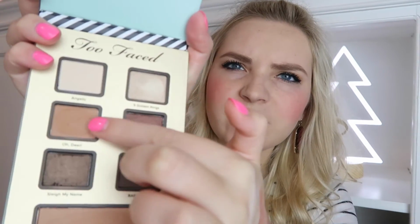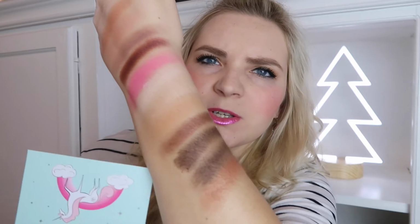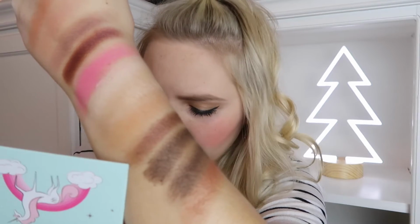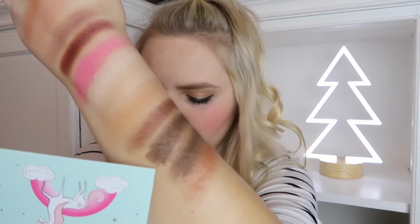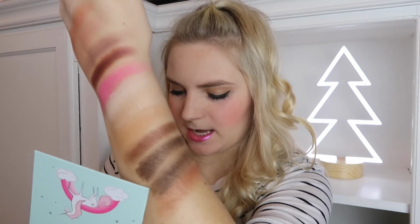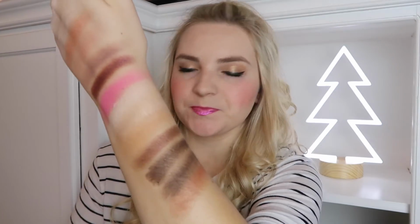That's what it looks like in the package right there. And I thought it would have showed up better on me than it did. And then we have Pretty Pecan, which is a shimmer shade. And then Slay My Name, that is another shimmer shade. And then we have Beethoven and Warm My Heart, which is the blush. One thing I do have to say is, I wish that these shadows would show up better and had more pigmentation. And that may be different once you use them on your eyes and stuff, but I just wish that they were brighter, if that makes sense.